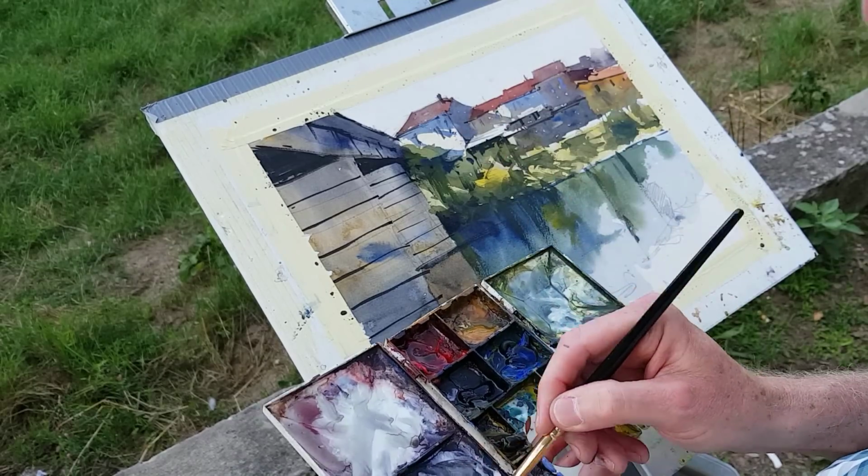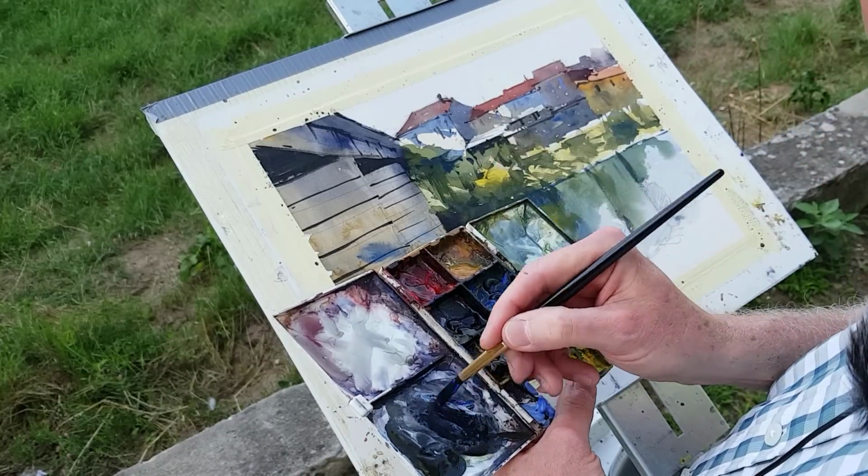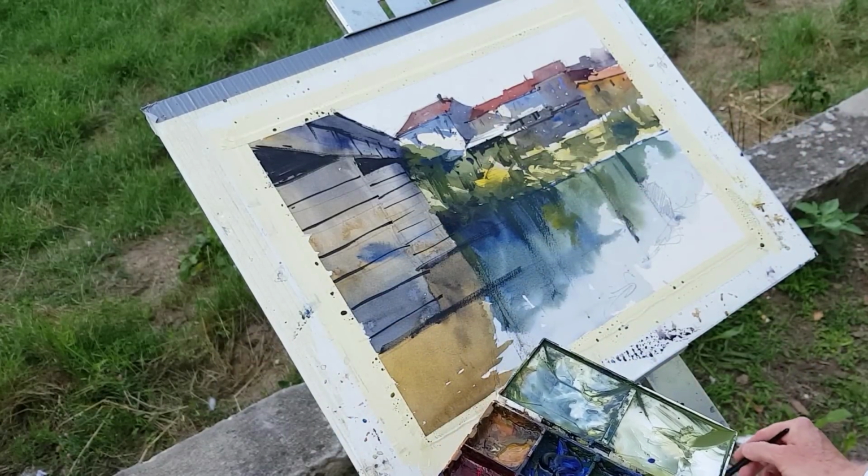And then there's, I'll do the lamppost with a smaller brush, thinner brush in a minute. Okay.